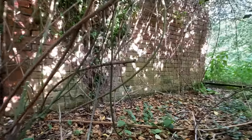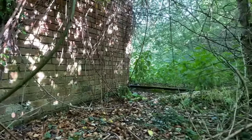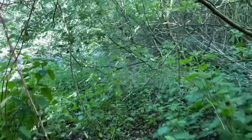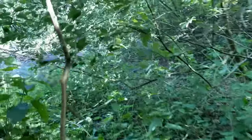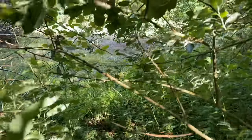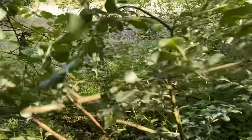Okay, guys, so I've been walking around for about 20 minutes now. I kid you not, trying to find this swimming pool. It is so overgrown here, you wouldn't believe it. Now, I've definitely found something. I'm not quite sure what it is yet. I'll try and break through all these bushes.